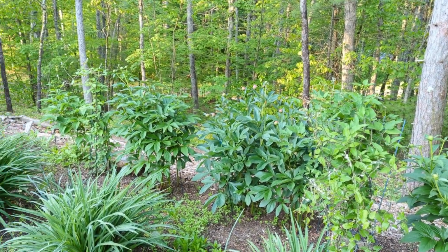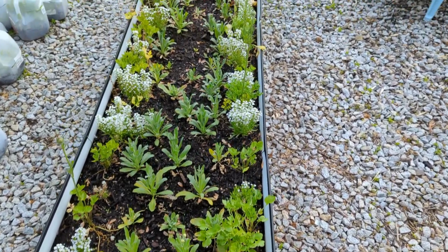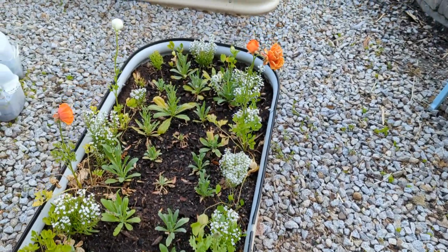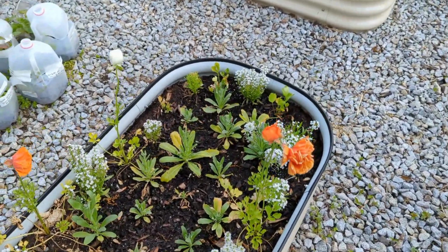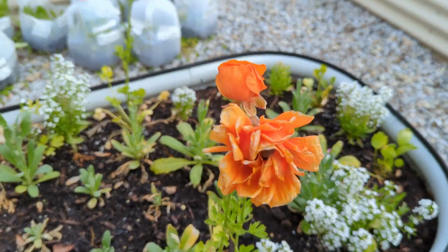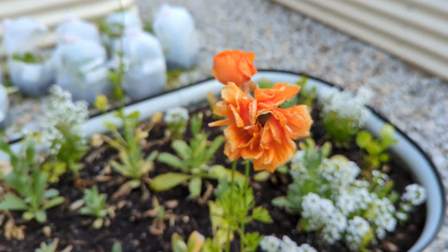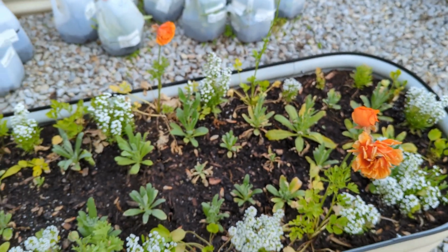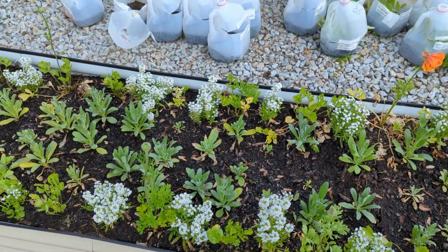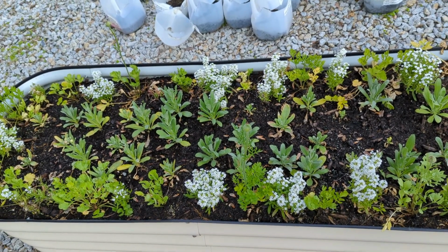Can't wait. So pretty. Do you remember we filled these raised beds with stock, alyssum as well as ranunculus? Well, the ranunculus are budded up, some are blooming, and some are starting to go by. But they put on such a great show. They're so beautiful. And the stock are budded up as well. I definitely need to water these beds quite often, but it's worth it.